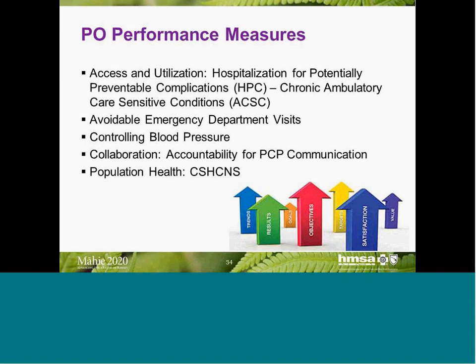So we're encouraging all of our PCPs to continue treating their patients for blood pressure and administering the special needs screener because it's going to help your PO as a whole.